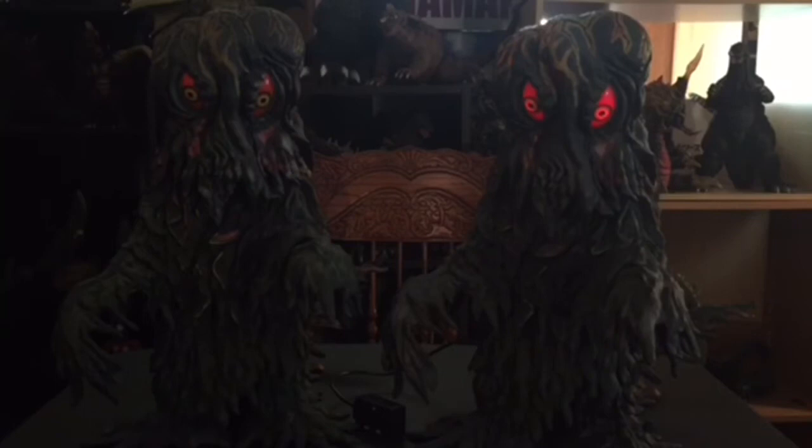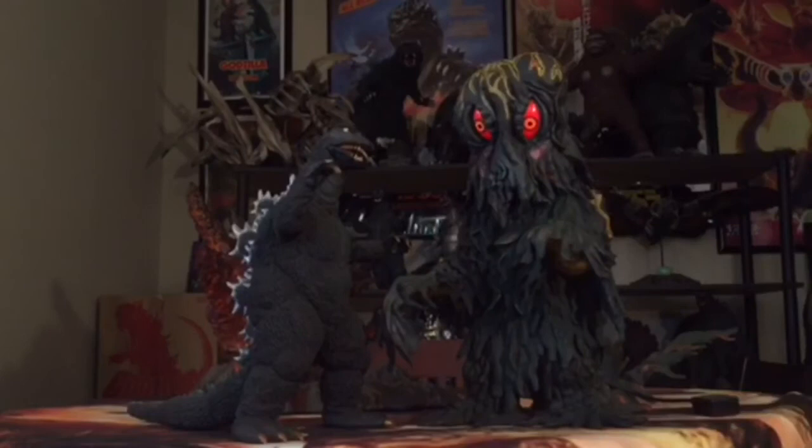All right, let's go. Okay, folks, I'm back with the last size comparison. Of course, I had to put it with his co-star from the great film. Of course, we know him better as the King of the Monsters himself, Godzilla. Duh. I'm just kidding. But yes, they look great together.